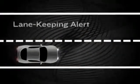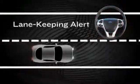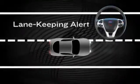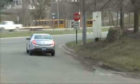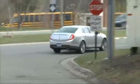First is lane keeping alert. When the camera detects your vehicle is drifting out of its lane, 3 short vibrations are felt on the steering wheel. They resemble the feeling of driving over a rumble strip. The vibrations notify you that the vehicle needs to be directed back onto its intended path. Note that lane keeping alert activates at speeds above 40 miles per hour, so it will not interfere with any constant stop-and-go driving around town.